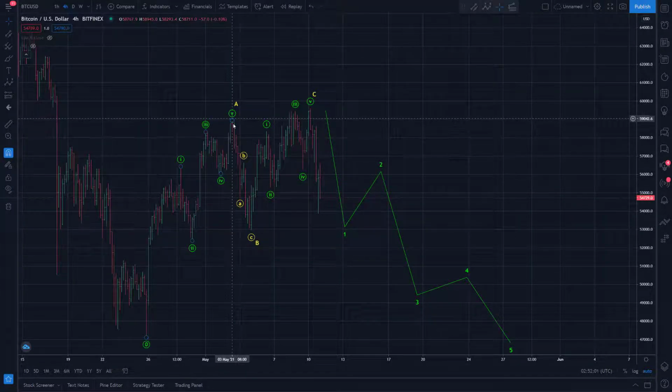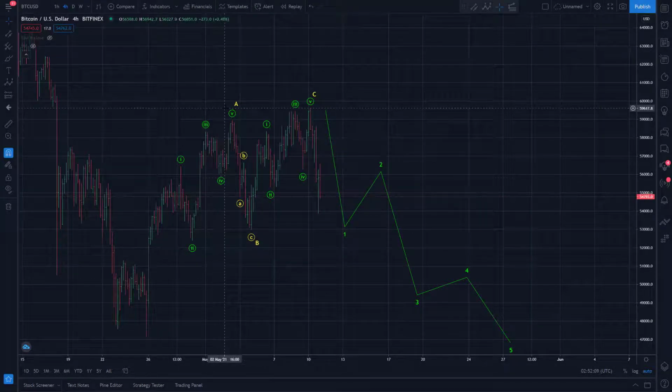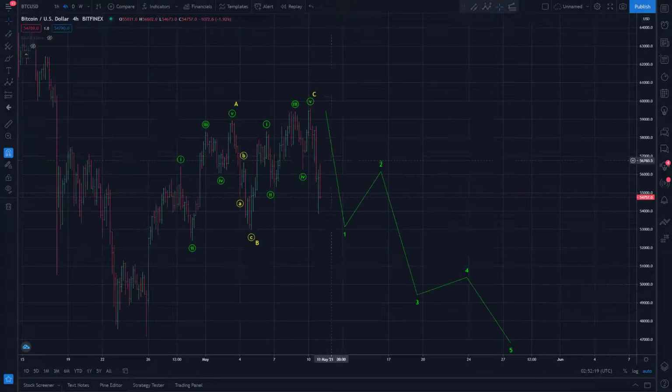Works well. And then we would have this A, B, C down for a B, and then an ending diagonal 1, 2, 3, 4, 5 for C. So a leading diagonal B wave, then an ending diagonal C wave. Kind of unusual, kind of fancy, but technically valid. Not a huge fan of it, but very possible here. And in that case, we would be looking for a wave down below 47,000 to potentially continue this larger move down that we got from 65 to 47. So that is a viable scenario. I guess it's just going to depend how aggressively we start selling off here.